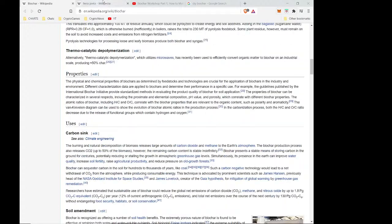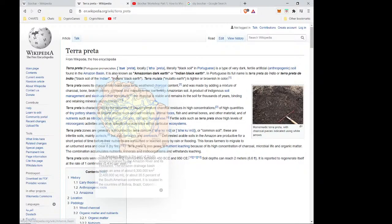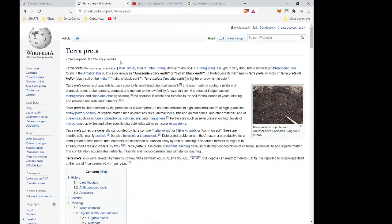Another, I'll go back to that. So the term for an area, it's called pre-Columbian Amazonian dark earth, or Indian black earth, the term is terra preta, which in Portuguese means black land or earth.